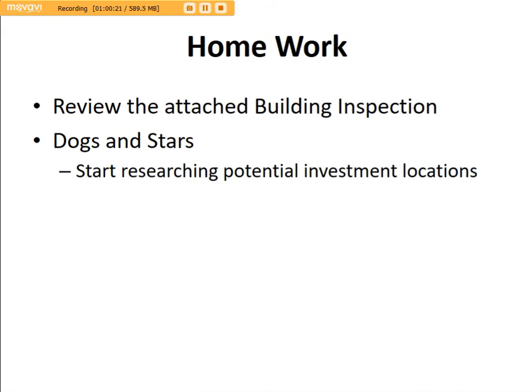All right, so homework for module number 3 is to review the attached building inspection, just to become familiar with it. There's also a document called Dogs and Stars. Start researching potential investment properties and applying this Dogs and Stars document to those properties to help you quickly assess whether it's a good deal or a bad deal.